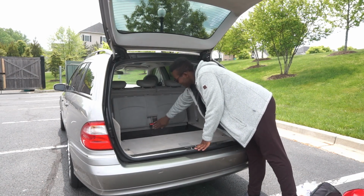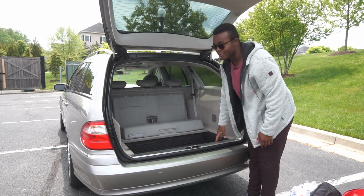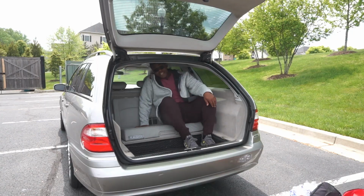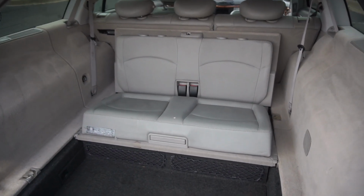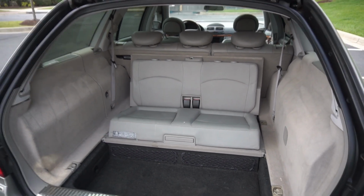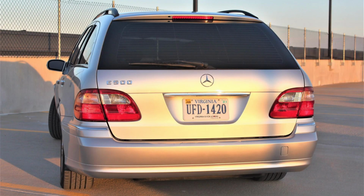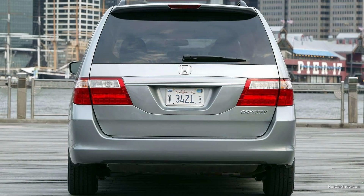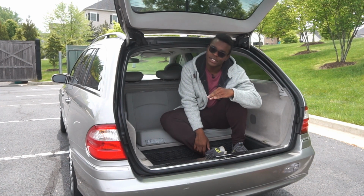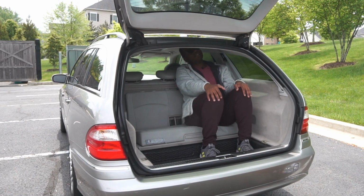This is one of the other things that I really liked about station wagons of this era. The Volvos did this, and Mercedes did this as well. The rear folding third row seat, and I actually fit back here. Now, of course, this isn't a Honda Odyssey, even though the S211 wagons look like a third gen Honda Odyssey. I have one, and I'm not dissing the Odyssey or this, but they look similar. But this isn't an Odyssey, but I can still fit back here.